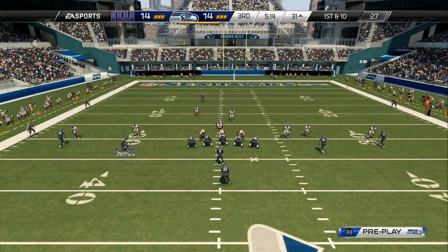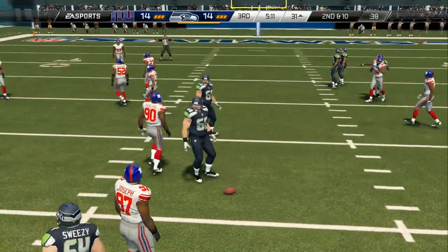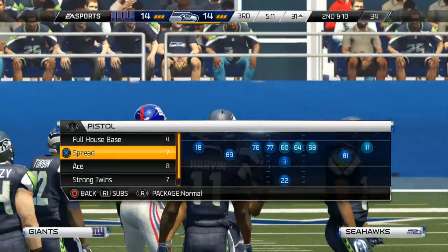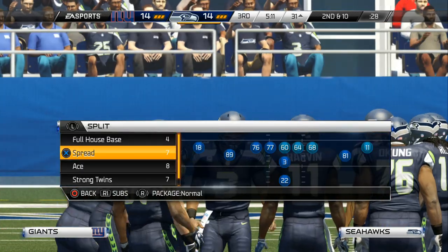Now it's time to back it up. Wilson standing back in the shotgun, ready for the snap. Could have been intercepted. Well, these are the kind of throws in the NFL, Jim. You just take for granted that if it's open, you are going to hit it. But the quarterback makes a big mistake, leads the receiver too far to the inside, and it goes incomplete.